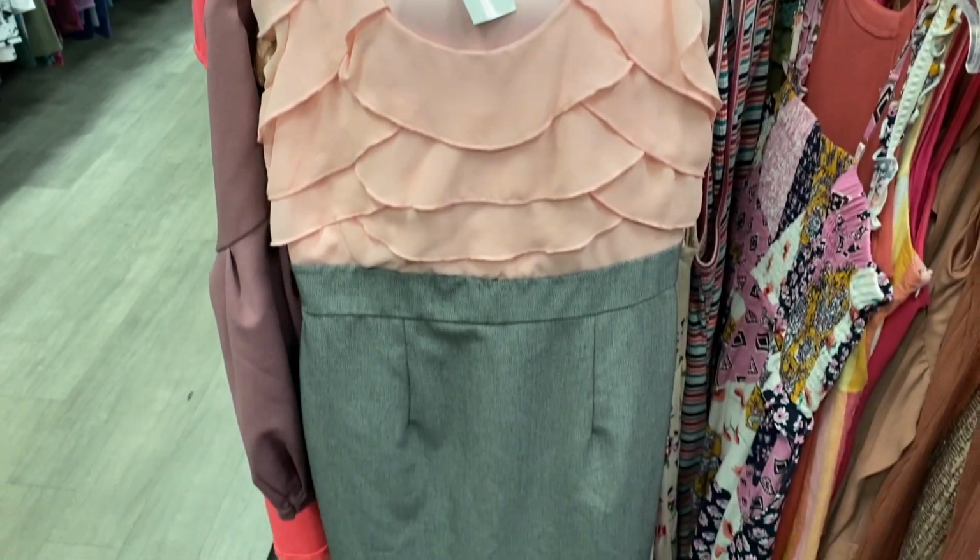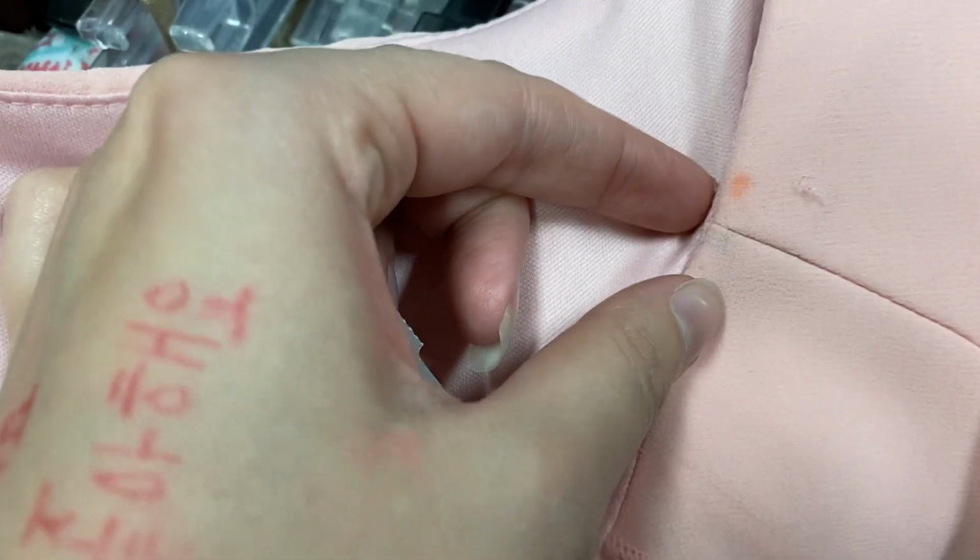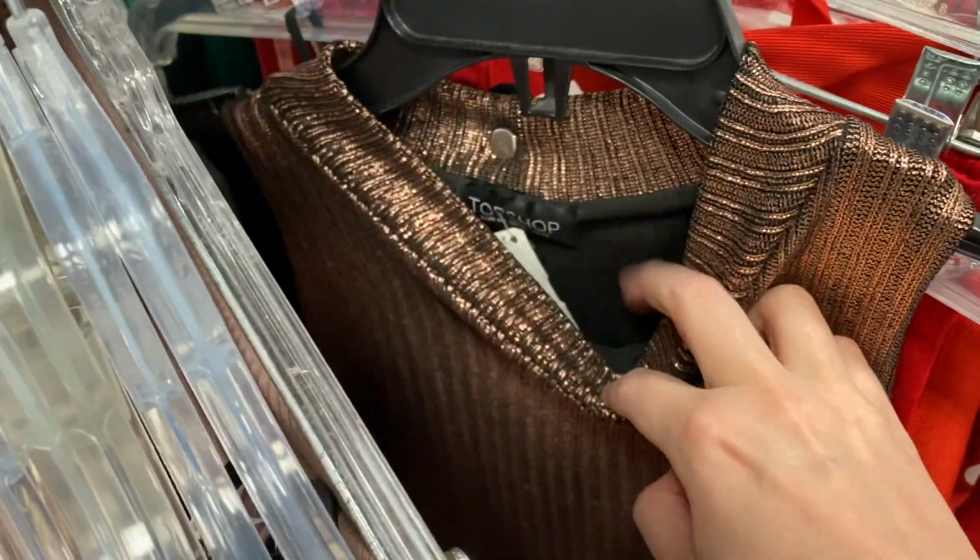Oh, I put this in here because I was like, who purchased this? Look at that tag. And it's a junior size 7, $8, and you can see this was bought in July of 2020. I'm like, what buyer made the mistake of buying that terrible dress? That's the only reason I threw that clip in there.